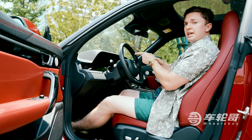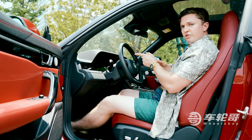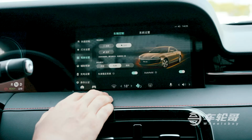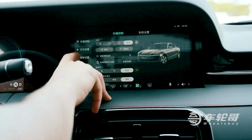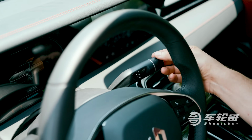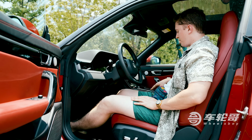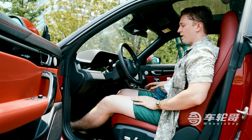The 2 screens here, one for your instrument cluster, one for your main center infotainment screen, are both very well designed and easy to use. I like the UI, especially on the infotainment screen here. There is a transmission lever here with reverse neutral drive, like many electric vehicles. No park, that would be your electric parking brake right here.